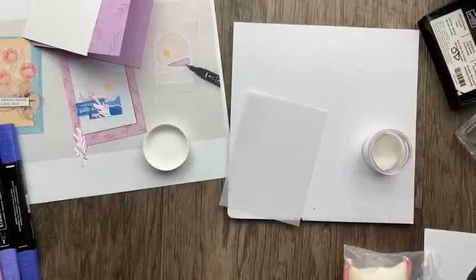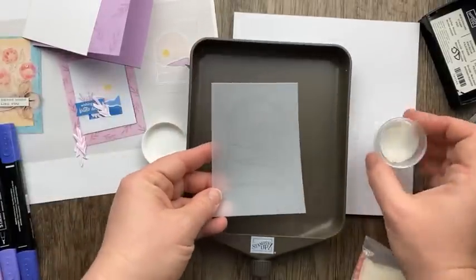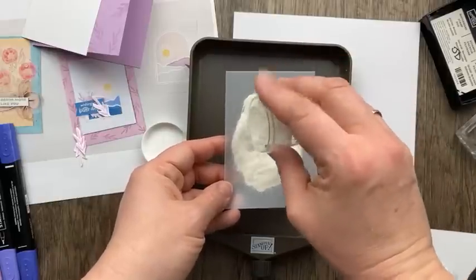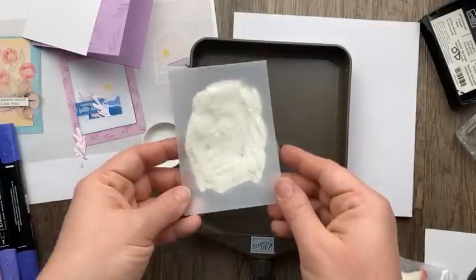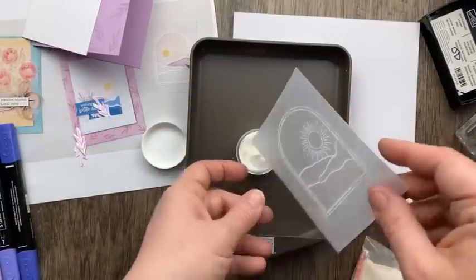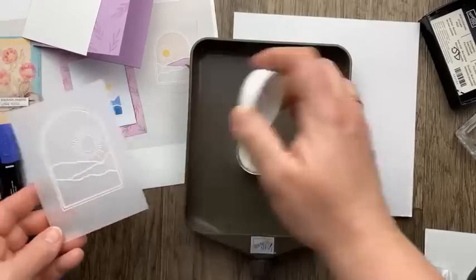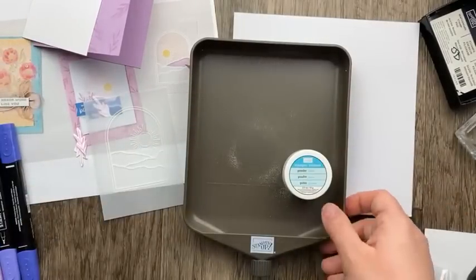let's see, I have my little tray. We're going to add white embossing powder. This is part of the basics embossing powder pack. Stampin' Up! Embossing powder comes in assortments. So the basics powder includes white, black, and clear. And then there's a metallics assortment, which includes copper, gold, and silver.